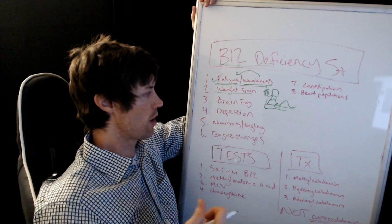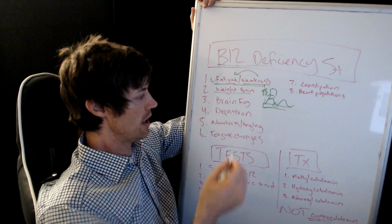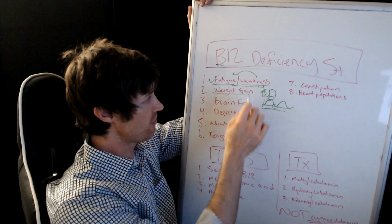You're not as sharp and as quick as you once were. Now, this one can go a little unnoticed because you might just think, oh, I'm just not as sharp as I was before. But it is a symptom associated with B12 deficiency because B12 affects your brain. Okay, so that's really important. So brain fog can be associated with that.